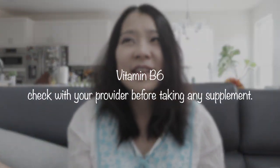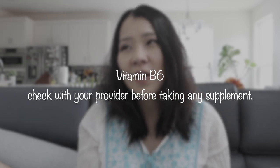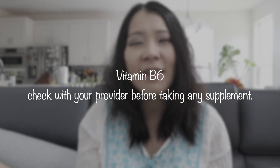It's vitamin B6. In the first trimester, a lot of people have nausea and vomiting. I didn't vomit much, I just had nausea, and I think vitamin B6 actually helped. So I started taking extra vitamin B6 on top of my prenatal, because on the days I take it, I feel a little bit better. So I definitely recommend vitamin B6 as a supplement.